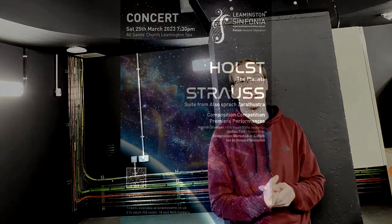And as well as Holst's The Planets, we're also performing the music from 2001: A Space Odyssey, otherwise known as Also Sprach Zarathustra by Strauss. And then we have the premieres of the works by our composition competition winners. These will be world premieres never before heard. So if you want an evening of fantastic music, please come along.